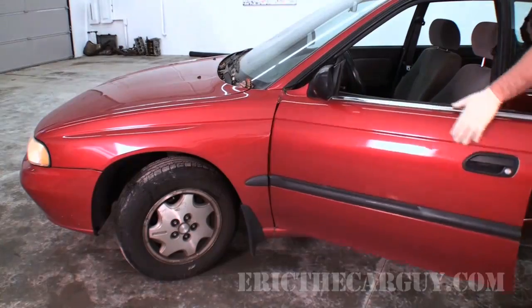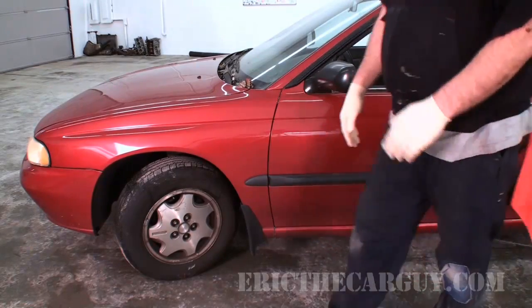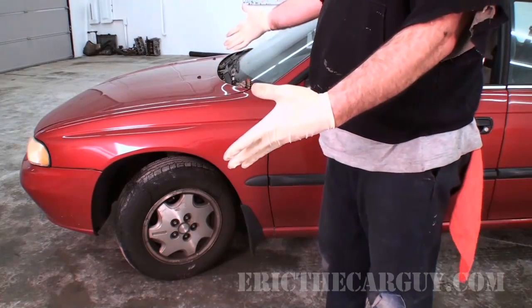Okay, now that we've done our visual inspection around the outside, check the spare tire, check for tools, that kind of thing, check the interior, check to make sure that all those things work. Now let's just take a quick look under the hood and check the fluids and check around underneath there. First, does the hood open when you pull the cable?